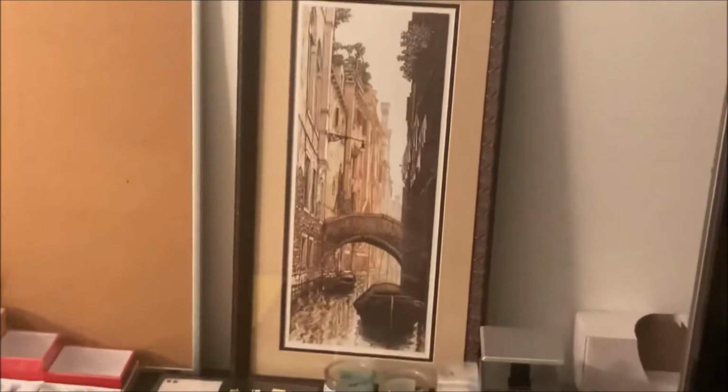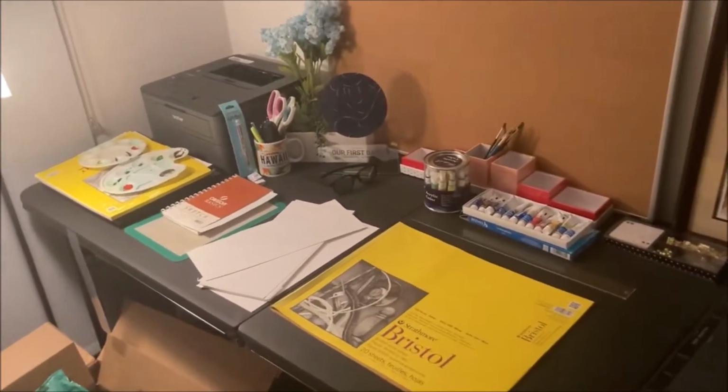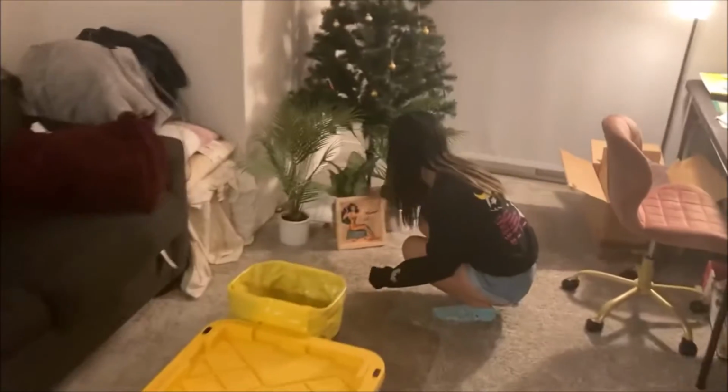But yeah, so we got a little painting from Italy. We got some stuff, our artsy corner here. This is where the stuff gets made, guys. This is where the magic happens. Actually, we'll take you to where the magic happens. Let's go and show you the full setup.